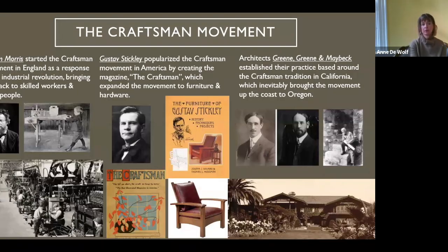The craftsman movement was started by William Morris in a counter movement to the Industrial Revolution, which took the craftspeople off and brought a lot of stuff built and produced by machines. So William Morris wanted to have the skills of the workpeople being embraced again. Gustav Stickley popularized the craftsman movement in America by creating a magazine, The Craftsman, which expanded the movement to furniture and hardware.